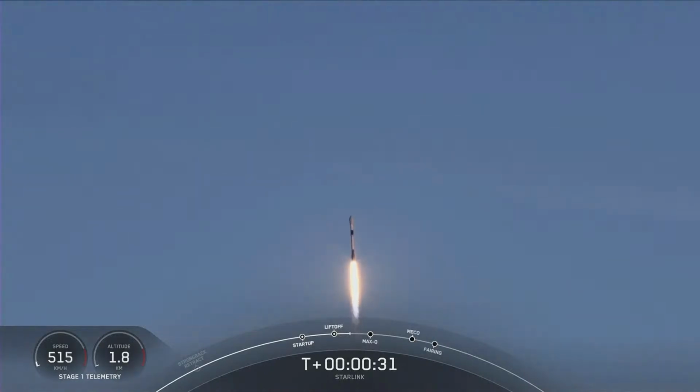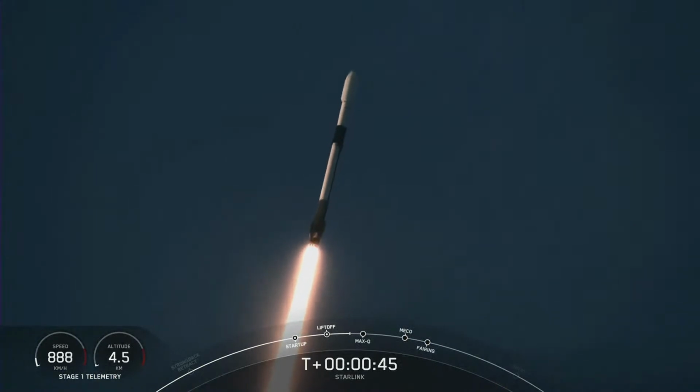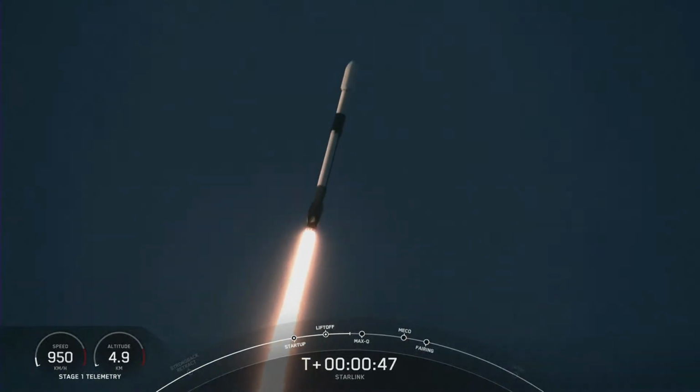If you're just joining us, we are T plus 30 seconds into our mission today, and Falcon 9 has successfully lifted off from Space Launch Complex 40 at 6:13 p.m. Eastern Time. Power and telemetry is nominal.